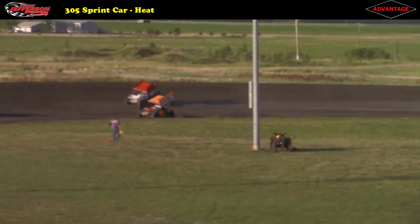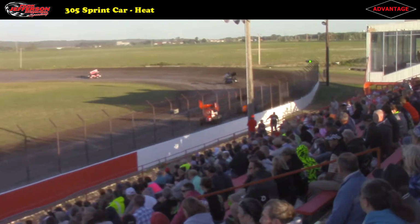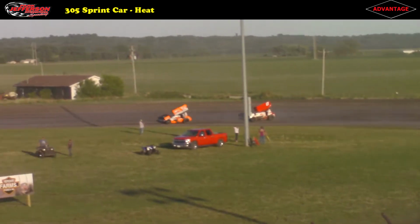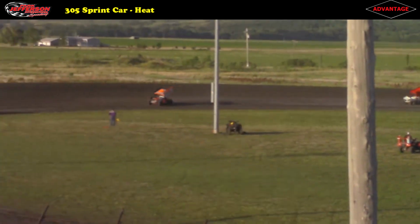Battle shaping up in the three and four. Look out, slider on Nate Eakin in the 05-1 machine. Eakin takes over the fifth spot from Brandon Stevenson. Stevenson back on the inside trying to take back the fifth spot but can't make it stick. As your leader comes off turn four, it's the 05 of Colin Smith.